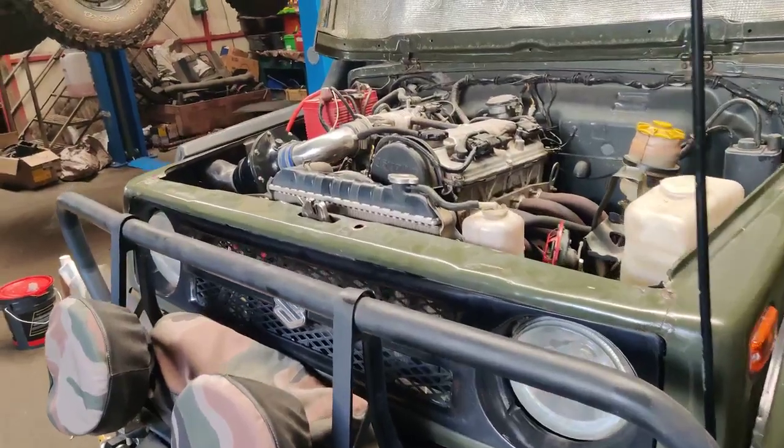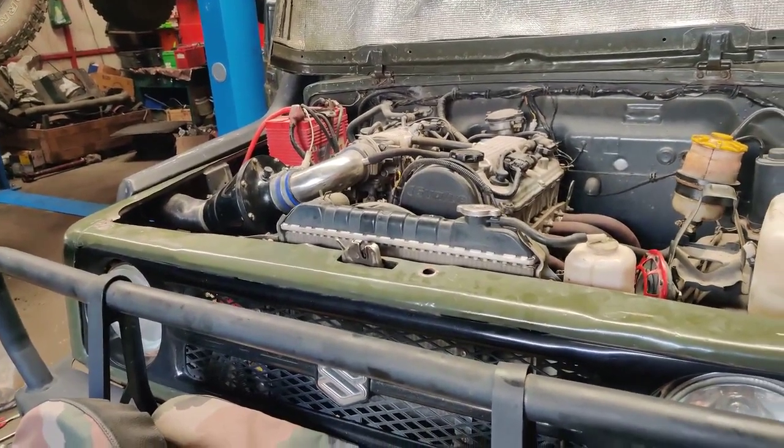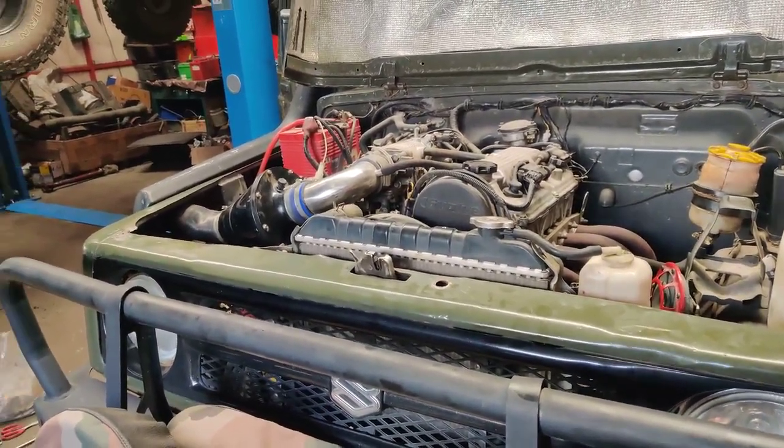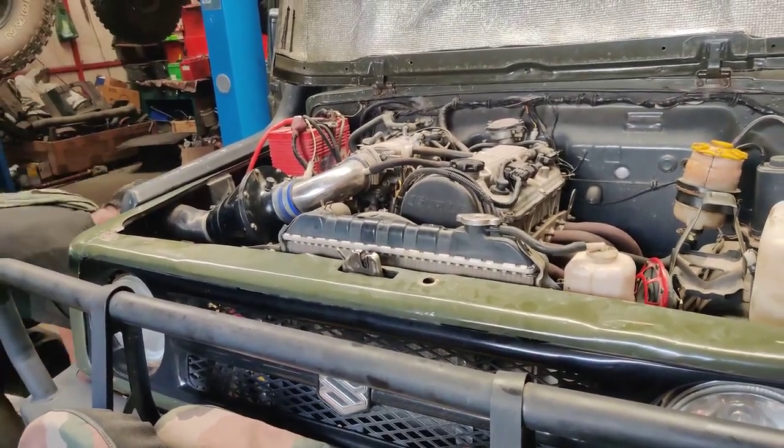So right now you can just see the vehicle has completely started. Right now we have changed the engine oil, the air filter is cleaned, and the radiator also we are going to do.